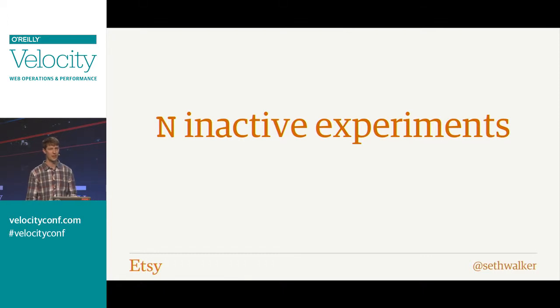So for all of the ongoing experiments that we have that we're learning something from, we have some number of inactive experiments. Either they are successful and they've been ramped up to 100%, or they are unsuccessful and they're ramped down to 0%. For example, with 14 iterations on a listing page redesign, there's only one that's in production right now. So that's 13 experiment code paths that need to be cleaned up over time. These are code paths that are no longer serving a valid production need.